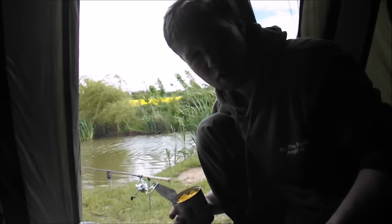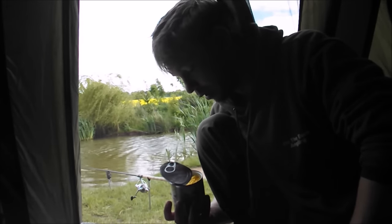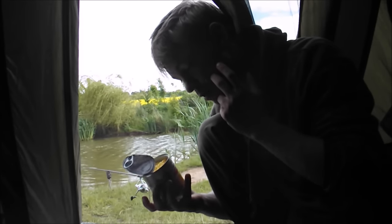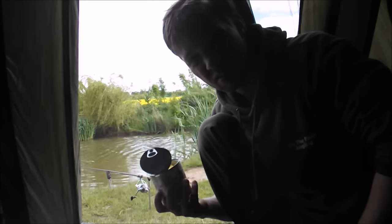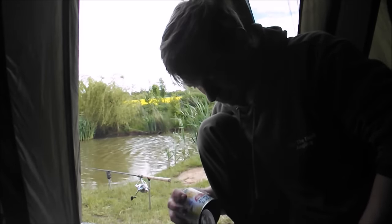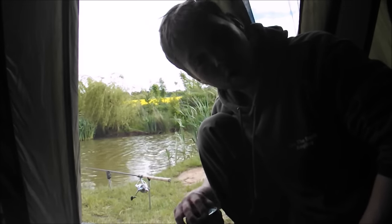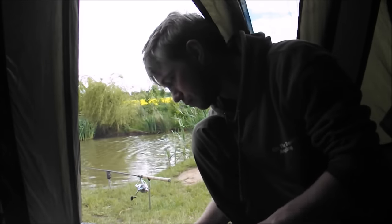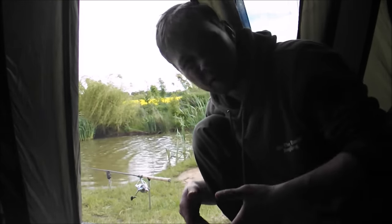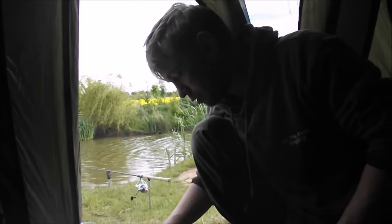Some people don't like to use too much, but sweet corn is really easily digestible to the carp, and obviously there's a lot of small fish in this lake, and they'll pick up the sweet corn. So to be honest, it doesn't really matter how much of that I put in. Just going to put a good sprinkling. In fact, gone the whole way and put the whole tin in. Give it a quick stir around. The good thing about mixing it in these buckets is you can always put the lid on and then give it a good shake afterwards, so that's the plan anyway.